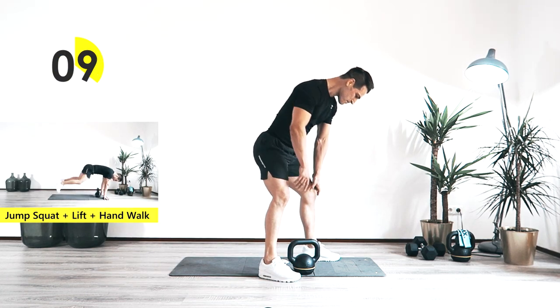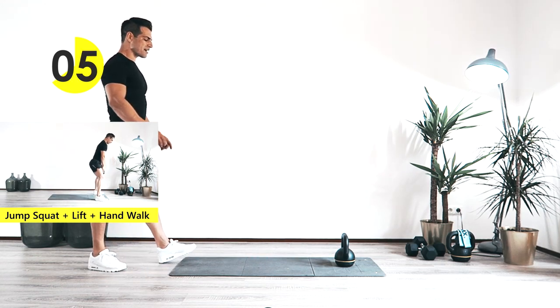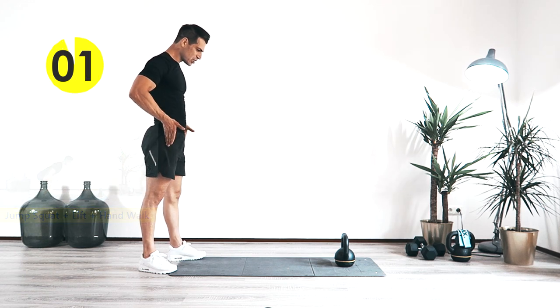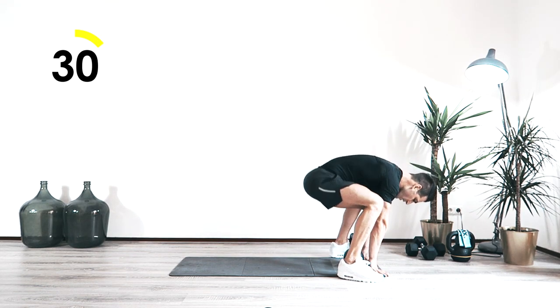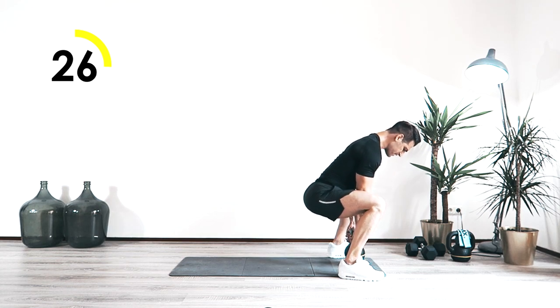Great job, guys. And of course, the finisher. Position the kettlebell. Take a deep breath. Mentally prepared. 3, 2, 1. There you go. To the front. Lift up. Down on the hands. Keep it low. Here, like a frog. To the front.